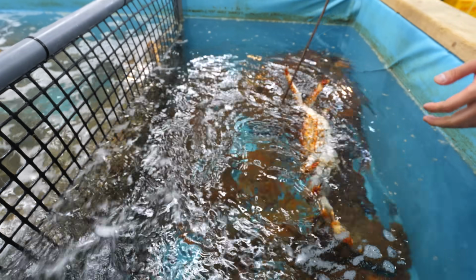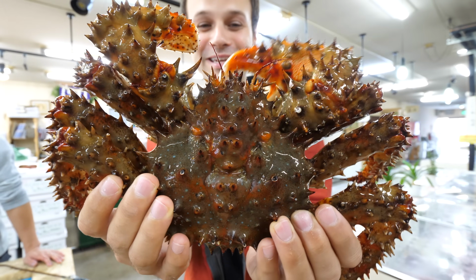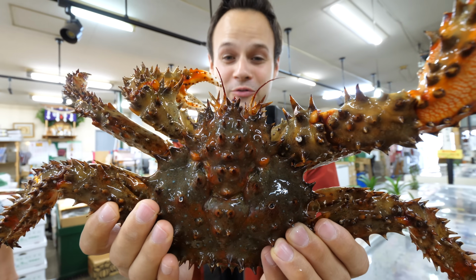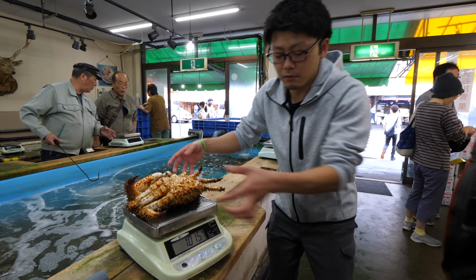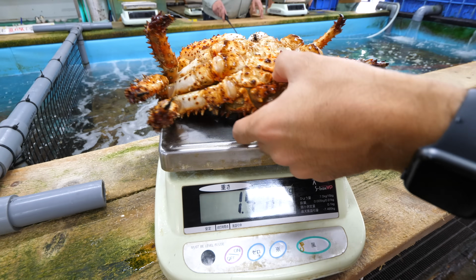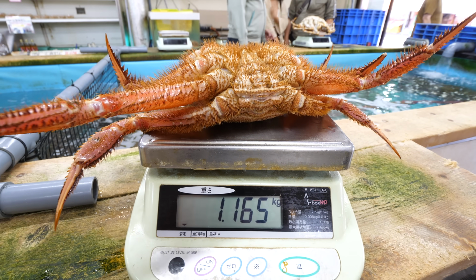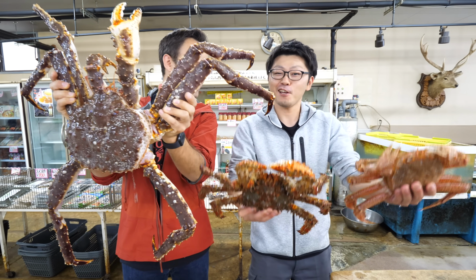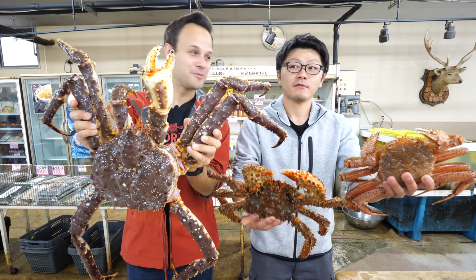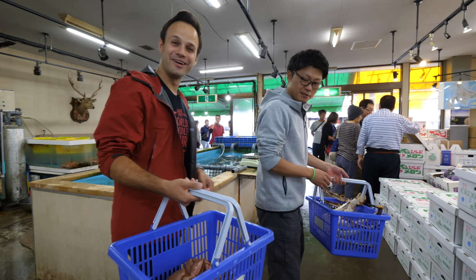Oh, and we're gonna finish this trio of crab with the Hanasaki, and we're gonna have a side-by-side comparison of the king, Hanasaki, and of course the hairy crab as well. Okay, and we're gonna weigh it. That is 1.475 kg of Hanasaki crab. 1.165 kg. So we've got one giant king, one Hanasaki, and one hairy. Beautiful. We're just gonna take these in our shopping baskets. Arigato gozaimasu. Okay, let's go have breakfast, guys.